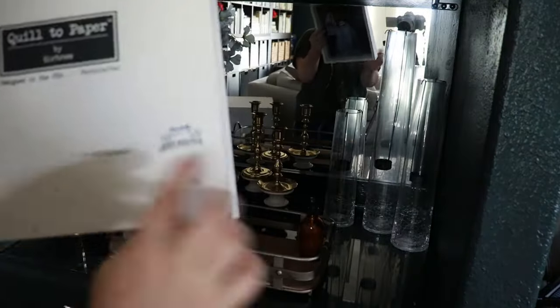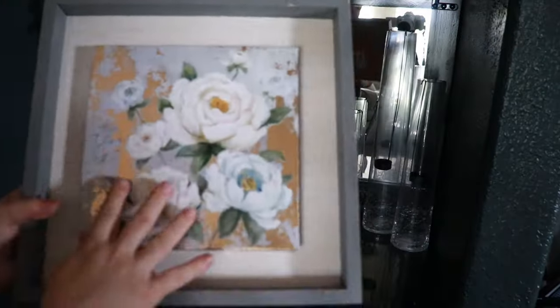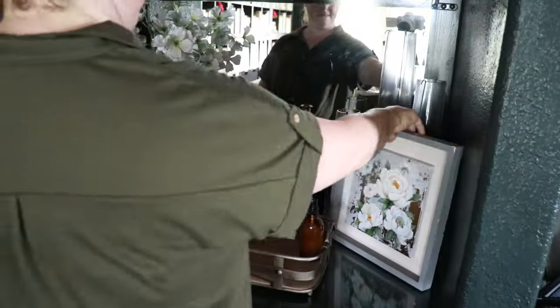Right now they're on little candle holders. So this is an old frame that I had again, and I put one of those Moody prints from Amazon. And this print is actually a canvas from Dollar Tree, and I put it inside a frame that I already had. Now these are the LED taper candles from Dollar Tree.